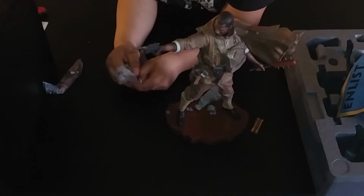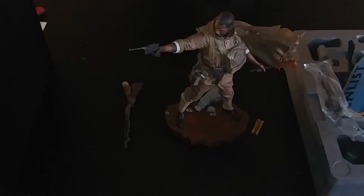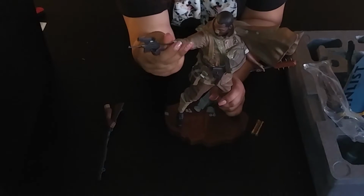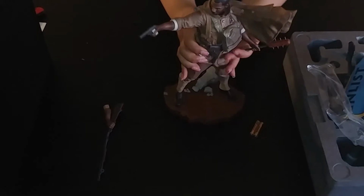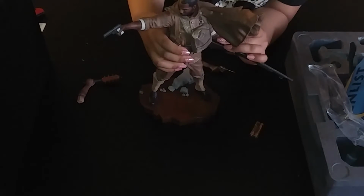Apparently, he comes with interchangeable forearms. Oh my goodness, why can't I open this? Okay. Let's see. Just pop out. So you can change his forearms and guns. That one just popped off. Gotta use a little force. There we go. So, as you can see, you can switch the hands, gun.